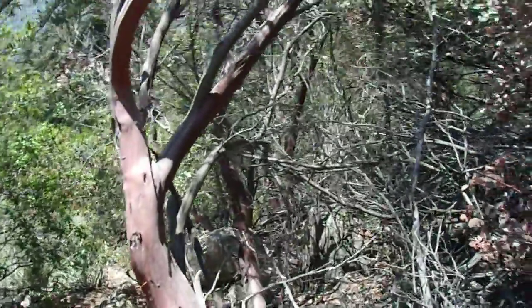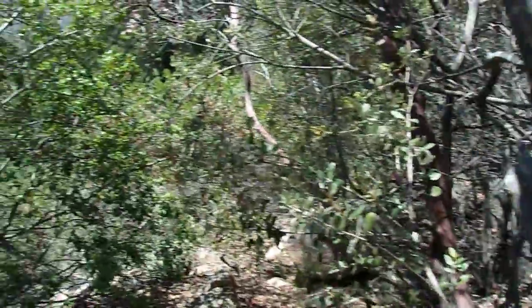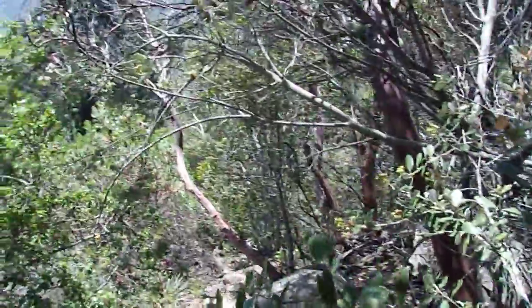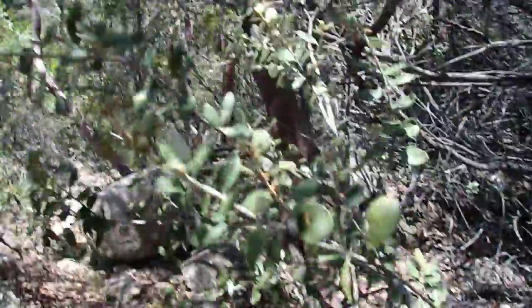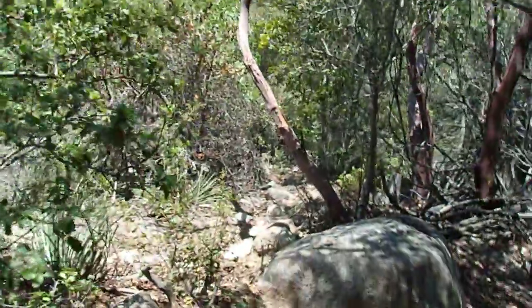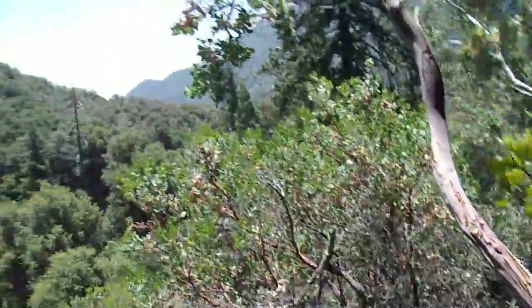So like I said, I'm trying to hike down this. It appears to be some kind of a use trail. So I'm just trying to see if I could follow it down to the canyon bottom. There's some lush stuff going on down there. But I'm also looking out for, you gotta look out for sketchy spots over here, because the soil's a little loose in spots. And for bushwhacking.